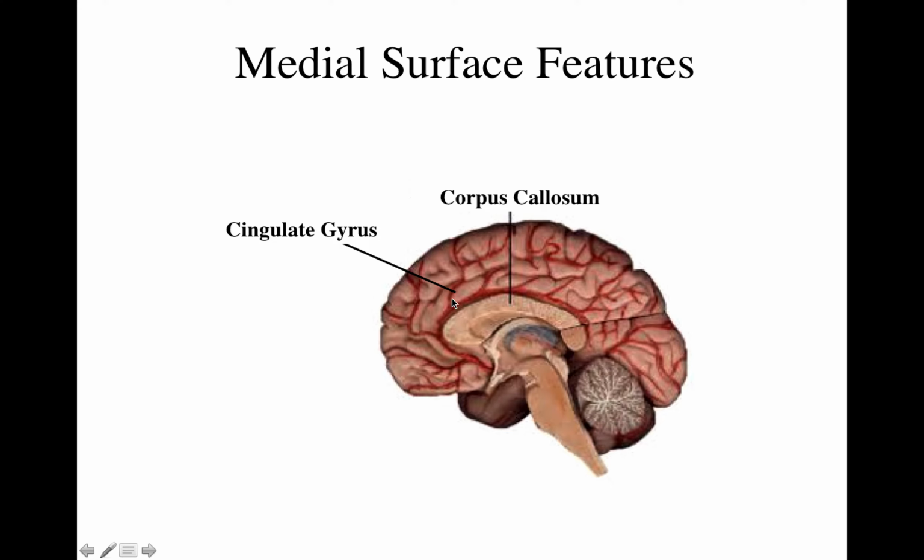Okay, just above the corpus callosum is a gyrus, a bump that runs in a kind of horseshoe shape along the medial surface, and that's referred to as the cingulate gyrus. We'll talk more about things that are happening toward the front or anterior part of the cingulate gyrus related to attention later in the class.